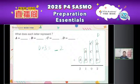So, everyone, what's the number? This number could be 12. So, D equals 4. Any other possibility? No. If you keep trying, there's only one. So, once you've got D exactly equal to 4, there will be one more carry over here.